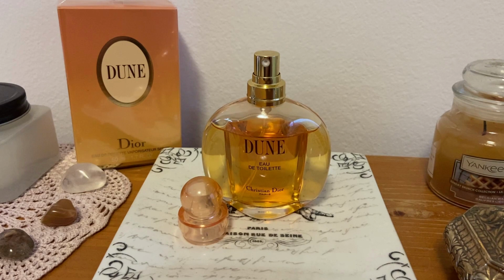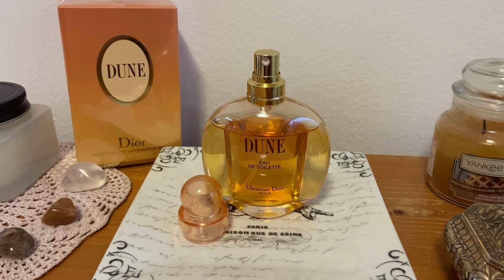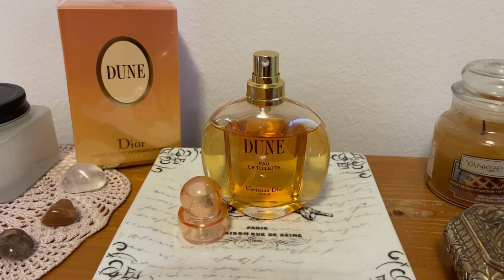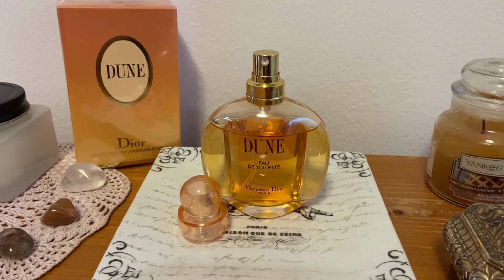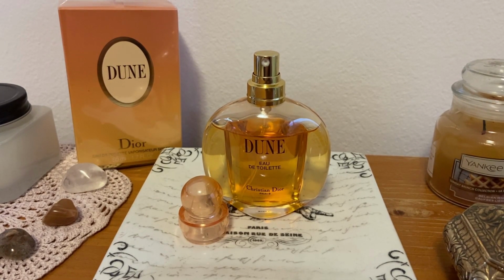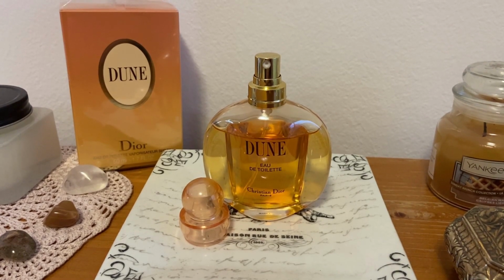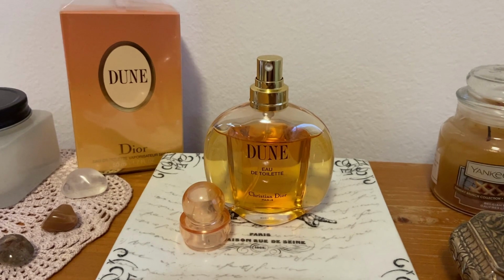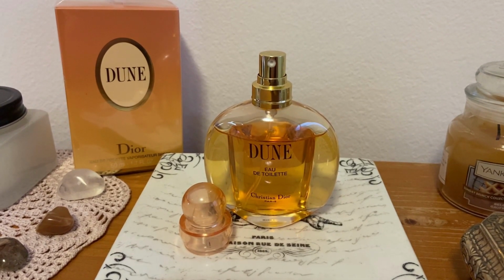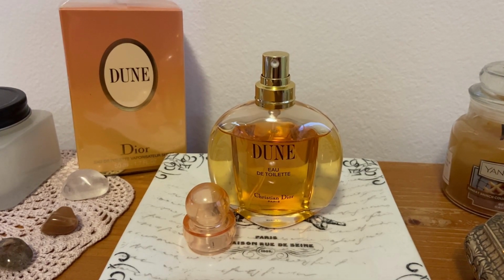I also have to say a bit about the performance of Dune. So Dune is a strong perfume. It has big sillage at first, but this new version unfortunately becomes a skin scent in about 2 to 3 hours, but it still lasts on me all day. So even though the performance has been compromised because of the reformulation, it still lasts a very long time on me. It just doesn't project.